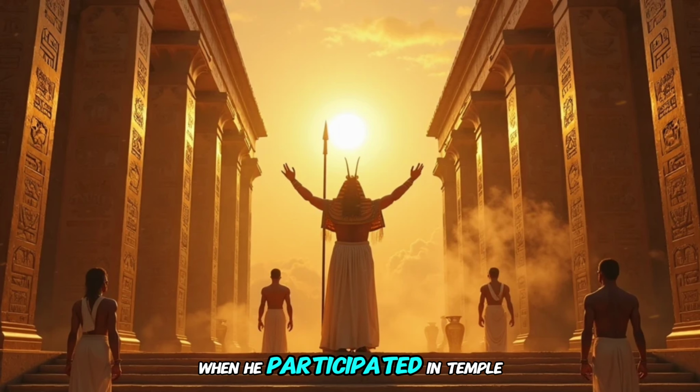When he participated in temple rites, he wasn't merely leading devotions. He was renewing the mechanisms of creation itself. As the ideology of divine rule intensified, so too did the visual complexity of royal symbolism.